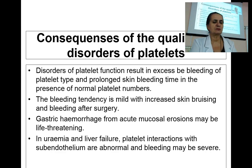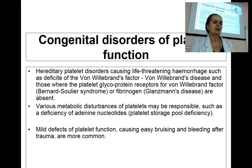Metabolic disturbances arising from granule syndromes can lead to notable bleeding complications, particularly following surgical interventions, due to acute mucosal erosion. The severity of these conditions can pose life-threatening risks.